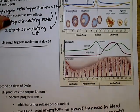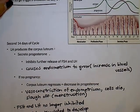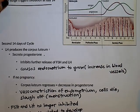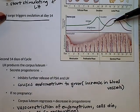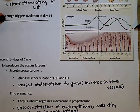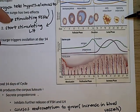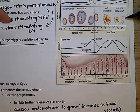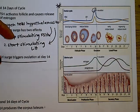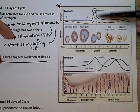And if there is a pregnancy that occurs, that's what we'll talk about next time. But when there's not, actually I think it's on the next page, you get vasoconstriction, these cells die and slough off, and that's your period. And then you'll have a decrease in progesterone that you see here. And the corpus luteum regresses, it starts to disappear. FSH and LH are no longer inhibited, so it's going to kind of go back to the starting level here as that cycle starts over again. And so the follicle again is stimulated to develop, and the follicle will ovulate.